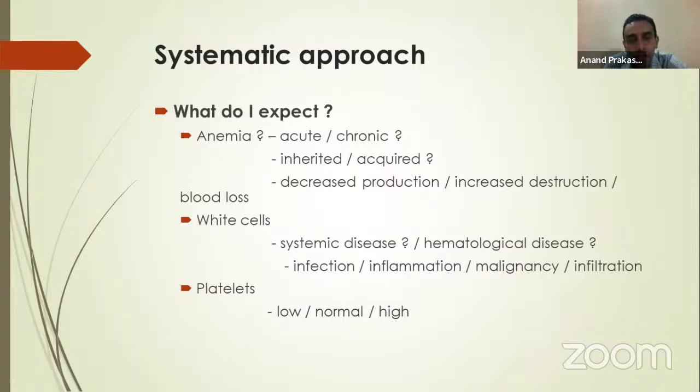So first step is, what is my history and clinical examination telling me? What do I expect from my CBC, red cells, and peripheral smear? We should not try and interpret them in isolation.